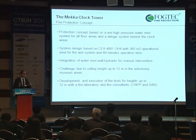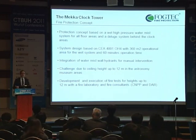That's just the protection area and the type of risk, and for a typical operation time of 60 minutes. We also integrated some manual wall hydrants. They're also well known, and they're really liked by the fire brigade because they do not have to carry the whole hoses and everything into the floors.